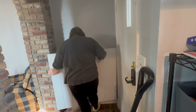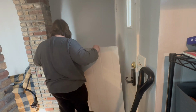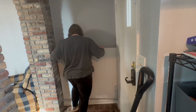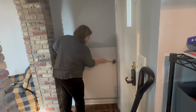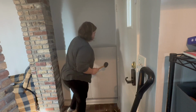And now it's time to bring in the beadboard and get it mounted to the wall. Like I mentioned earlier, we didn't have to cut anything off of this. It was pretty much a perfect fit, but it was a very snug fit. So once I get it on the wall, I do go ahead and get a rubber mallet, and because hitting it with my hands was not doing the trick, I use a rubber mallet to help push it in closer to the wall and fill in those gaps so that there's no more space.